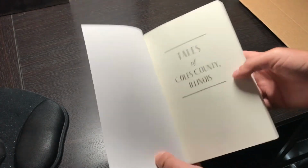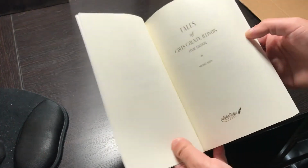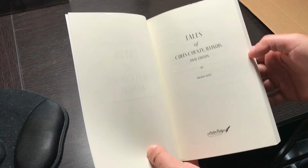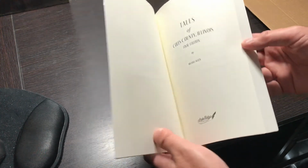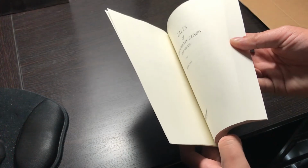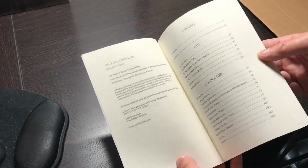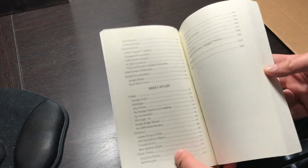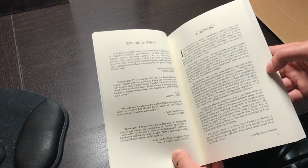We look inside. The paper is like an off-white paper. I think it looks very attractive. The fonts are very nice. We have our copyright page. Have the contents. The foreword.